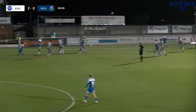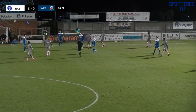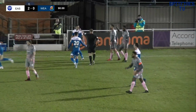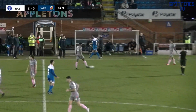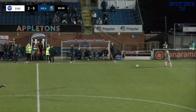As Wealdstone try and conjure up one more attack, and they win the free kick. And it's kicked away by Michael Green. And he's going to see himself dismissed in the final moments of the game. Second yellow card. And Eastleigh down to 10 men. I mean, it's slightly unnecessary there for Michael Green just to kick the ball away. It is a yellow card offence.